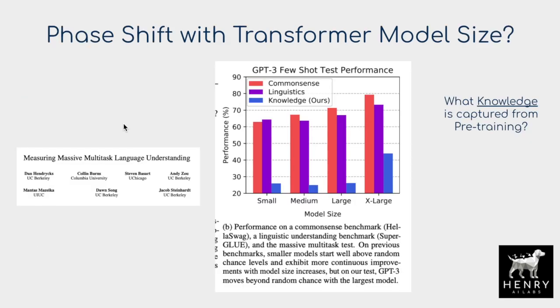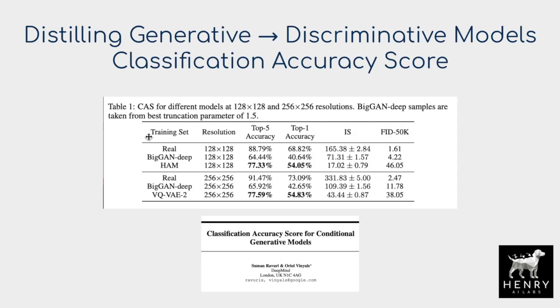Pattern exploiting training is a really interesting way to distill the knowledge captured from pre-training these language models into discriminative classification supervised learning models. So there's definitely some kind of phase shift happening with how much knowledge is captured with respect to scaling up the size of these language models. This paper, Measuring Massive Multitask Language Understanding, shows this difference between the extra large GPT-3 model compared to smaller variants with respect to how they perform at these knowledge-intensive tasks. So this kind of idea of distilling generative into discriminative models is the idea behind PET. In this case, they're using these patterns that map from the generative's kind of landscape into the discriminative model space.